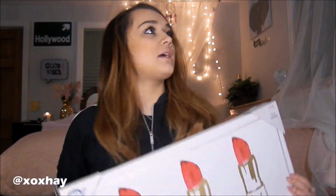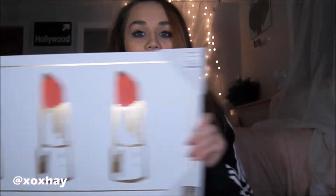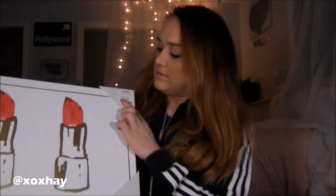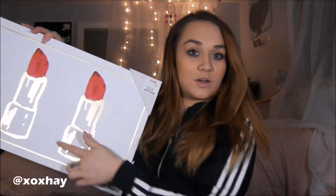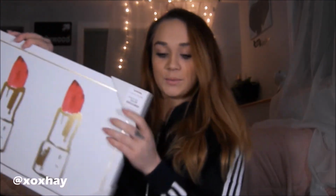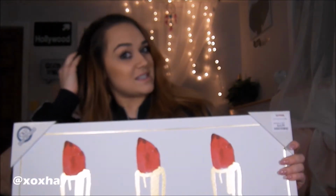Then I also got this cute canvas. I think I'm going to put it under my TV or something. It was $14.99. I think it's so adorable, and it's gold and white. So I can't wait to hang this up.